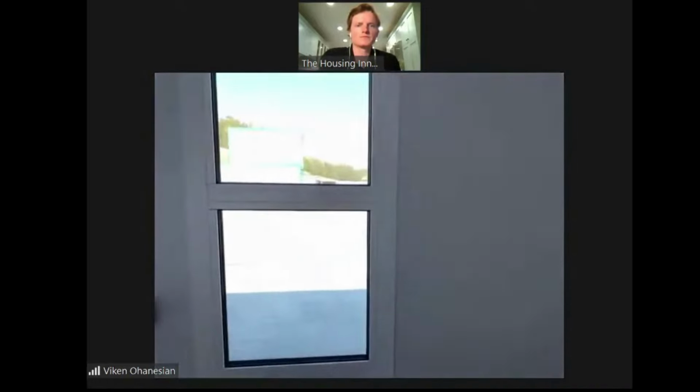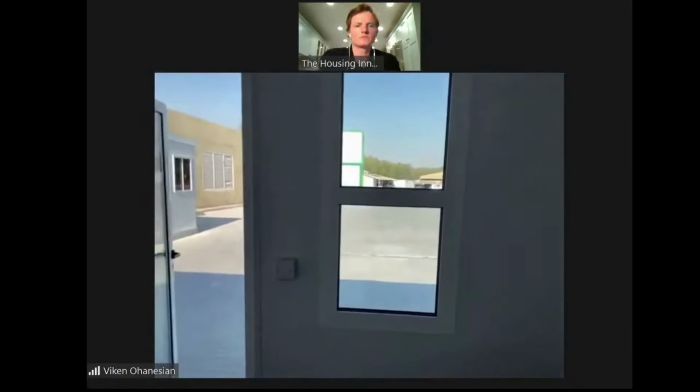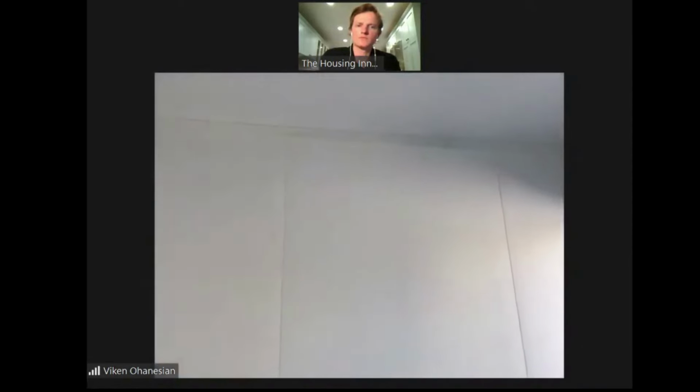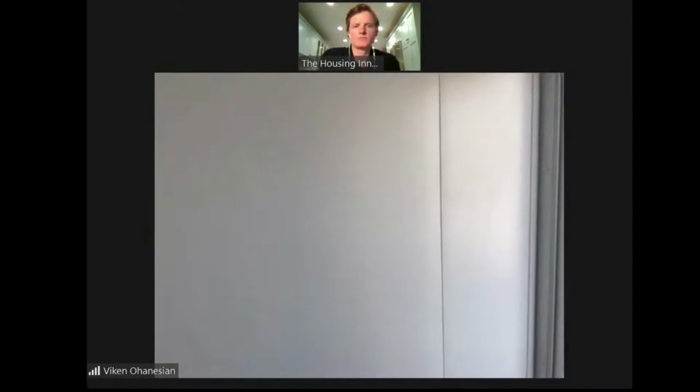They come together. You have your windows, they can open up and down. We can do crank windows, sliding windows, whatever it is the design calls for. It's so easy to assemble and put this together on site. It's really unbelievable. And the secret is all in the panels, and you're going to see that in the manufacturing.